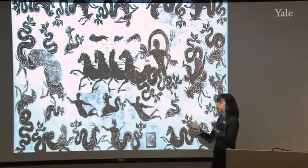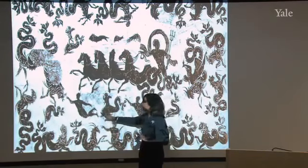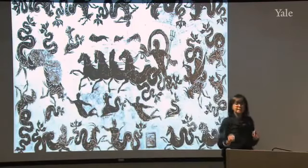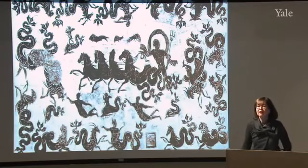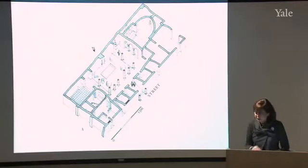Wherever you are standing, you can look onto the floor from where you were standing and see at least some of the figures head on. Whether you're standing here, whether you're standing here, whether you're standing up there or to the right, you are always seeing some, not all, but some of the figures head on. So again, this is done with great care and orchestrated to fit the space in which it was located. Here a detail of the mosaic that we just looked at showing Neptune and his horses and sea creatures.